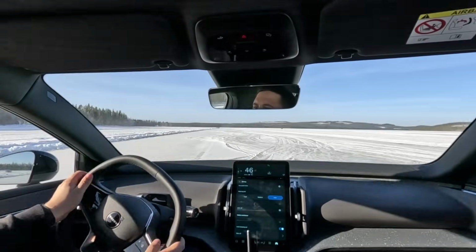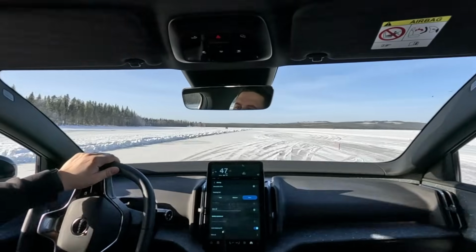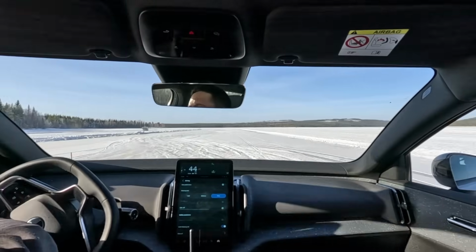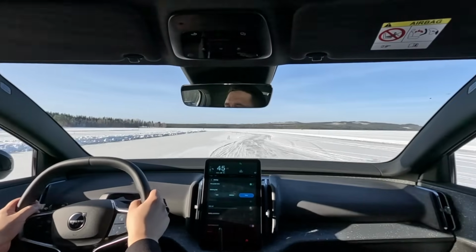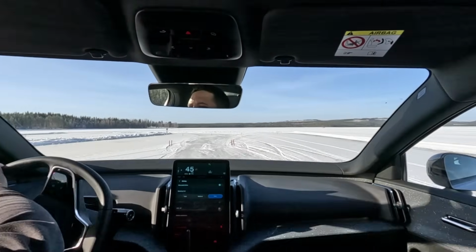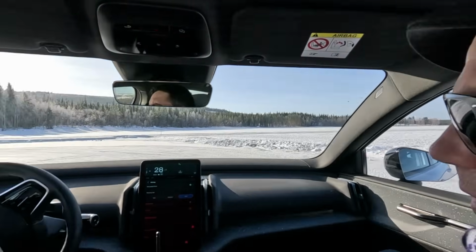Now we are on the slalom track with the rear-wheel drive EX30 and all systems in place, and the car does a really good job in holding up. The biggest issue on the track right now is me, but the car does a fantastic job to keep me at bay. And it's time to turn around and we will do a bit tighter slalom track.